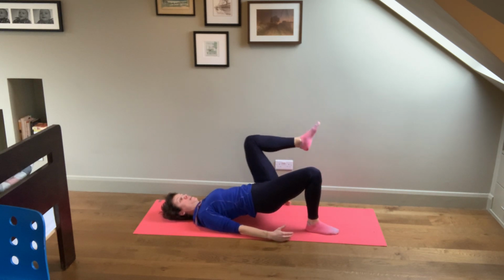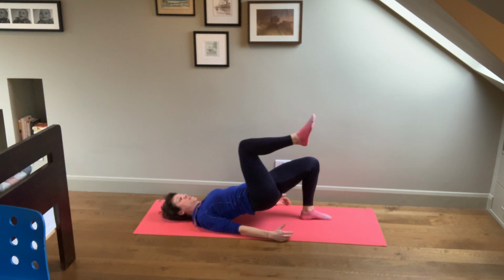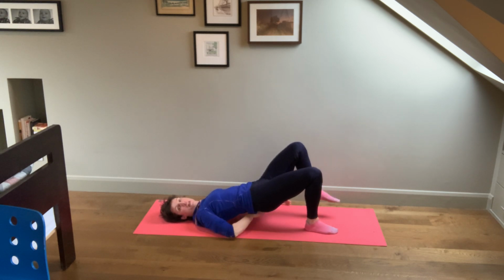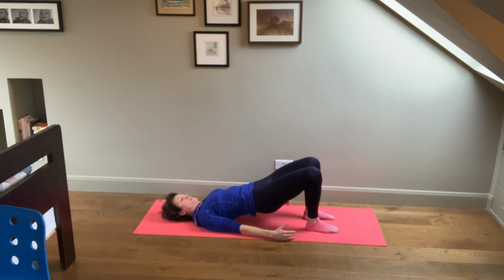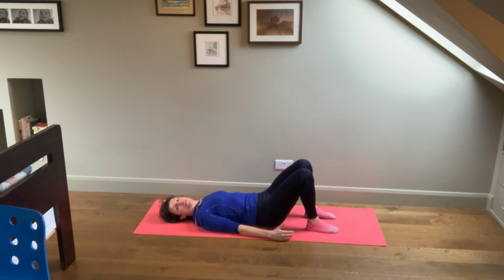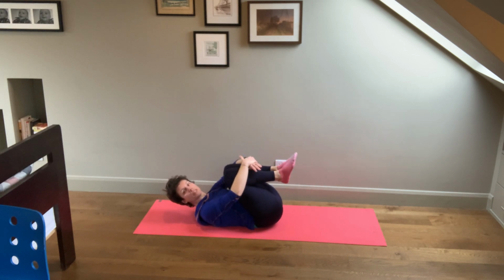Good. We'll do 2 more each side. Let's keep the hips high and level. Keep the tuck on, make sure you're not overextending through that lower back here. Last one on this side. And let's go the other side. And then lower down with control. Brilliant. Well done. Pull both knees in.